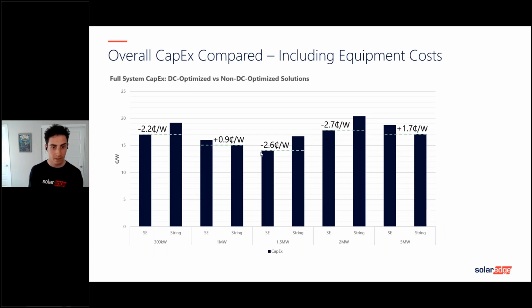So back to the elephant in the room. Balance of system savings are great, but the big question is, can they make up for the equipment cost of MLPEs or not having to use MLPEs? So what we've done is take a market research average of about 7 cents per watt for the cost of inverter equipment. This comes from NREL. And we can put together a final estimate of all capital expenses, all CapEx costs, including the price of equipment, inverters, and MLPEs where used, the balance of systems cost, and the direct labor costs.